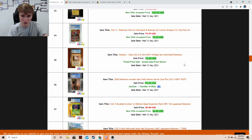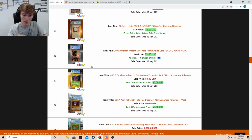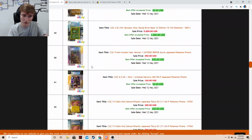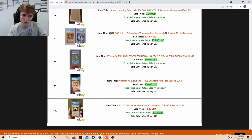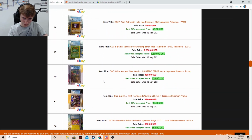But yeah, stuff is definitely selling for reasonable prices. Even a 9, the Ancient Mew Hollow promo movie, $100. That is a lot of money. It's a relatively common card. It is a good grade. A 9 for such an old card is pretty solid, but $100 is very respectable. The money is definitely still in Pokemon. You can see this is still a lot of card selling, right? Like when does May 12th end? Because that's today, right? A full 100 cards have already sold today, which is pretty solid in my opinion.